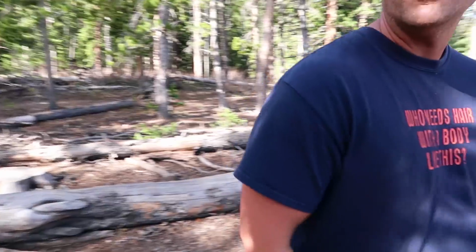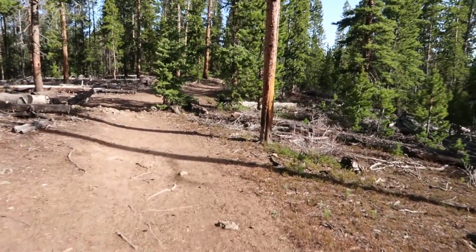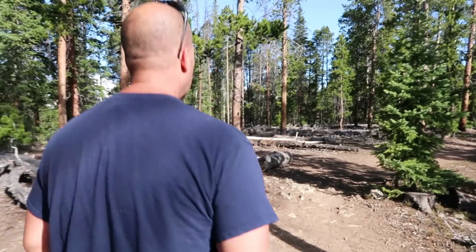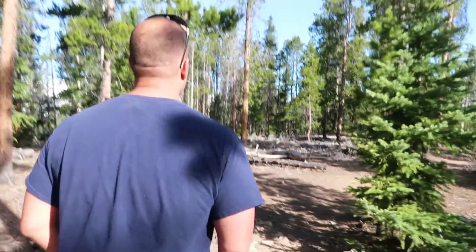So we're just gonna turn around here because there's no views and take the drive instead, which does, at least that's the idea. And we thought we might see some animals, we haven't seen any. Maybe on the way back, we'll see. Well, it's pretty if you like trees. That's right. There's plenty of those up here.